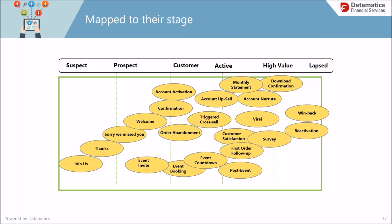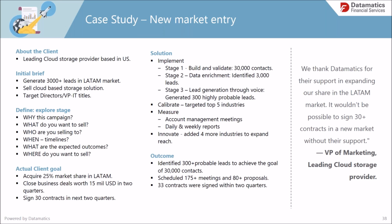If we look at a case study on this to try and bring it together now in the last few slides, an anonymized one from the US, and it doesn't matter that this is from the US, this could be any company in any part of the world, they were looking to go into new markets, into LATAM, so Latin American markets, and generate leads and opportunity. They sell cloud-based storage, and their target are directors or VPs of IT, so technical decision makers.